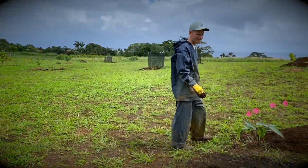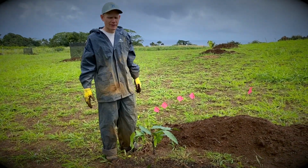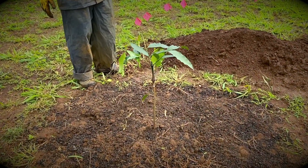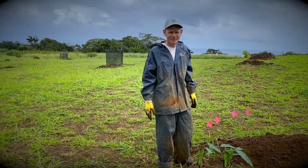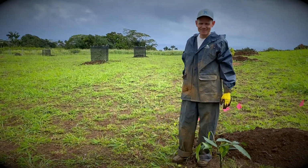So what's next, Ryan? Well, let's go ahead and build a shade cage around this to protect it from insects and a little bit too much harsh tropical sunlight. Now, what is this tree? This is Achachairu. And if you look behind Ryan, there's 3 shade cages already built. So we'll build another one.